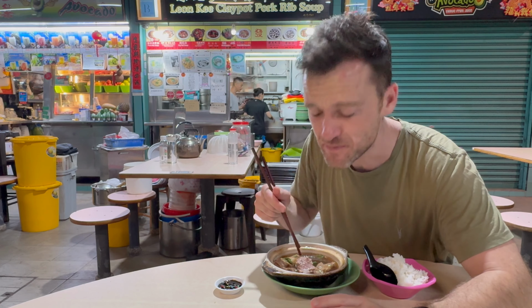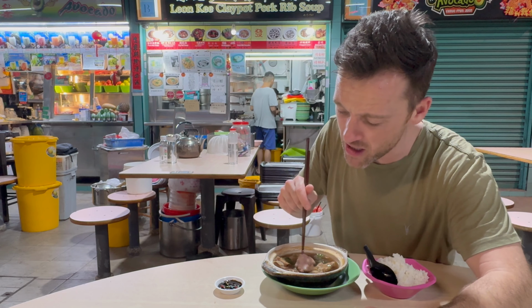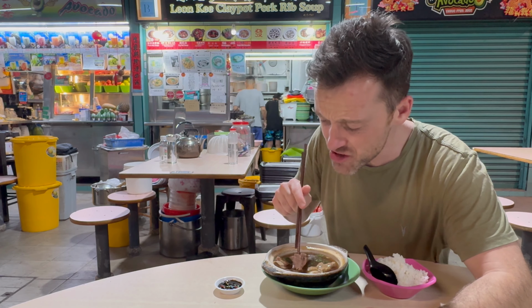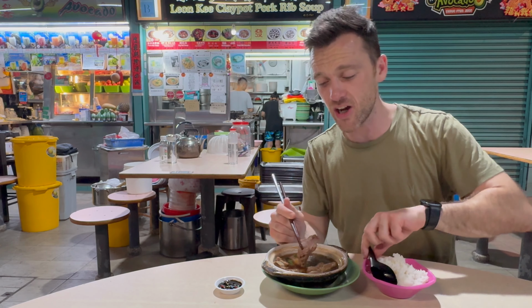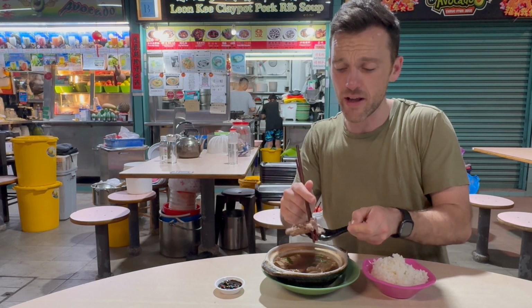So first off, that is so tender. That pork rib just falls apart. And there is a bit of flavour in there as well. I think I had a bit of coriander with it. I mean, look at that. I'm going in there with my chopsticks and it's just falling apart. Look at that, so tender.